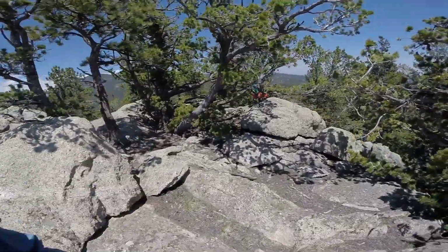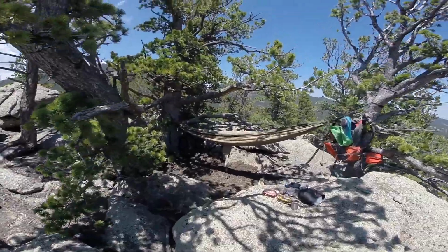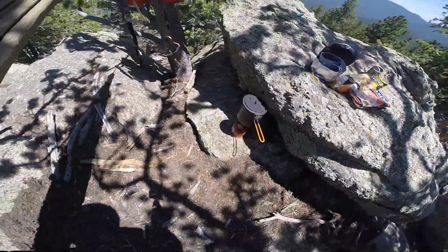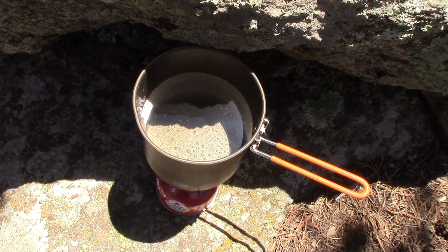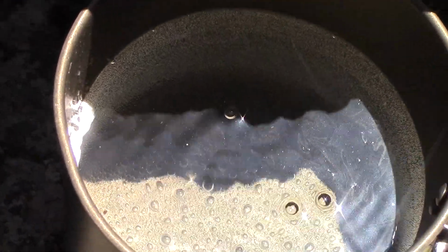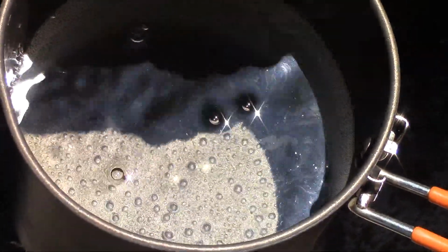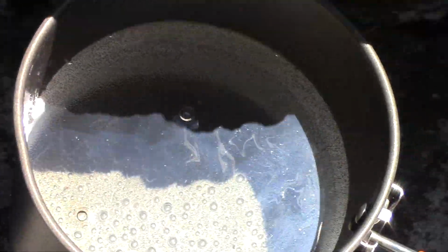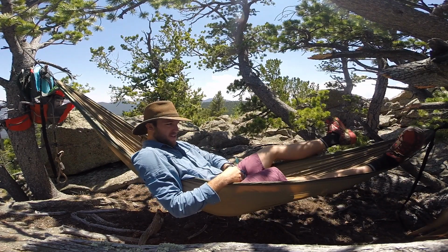Here's the setup. Cool little spot. We almost have boiling water here. Science is happening. The electrons are moving very rapidly. Well, it's safe to say I'm in chill mode right now.